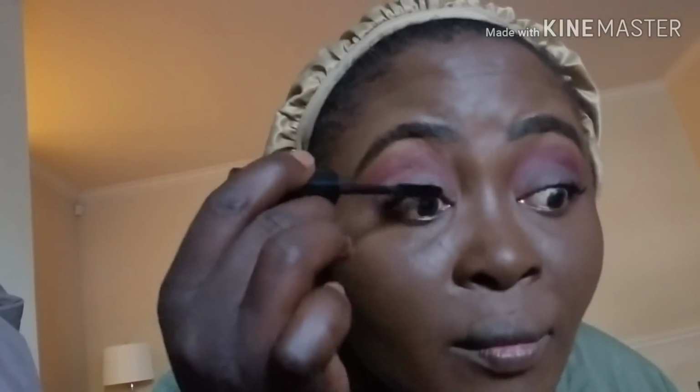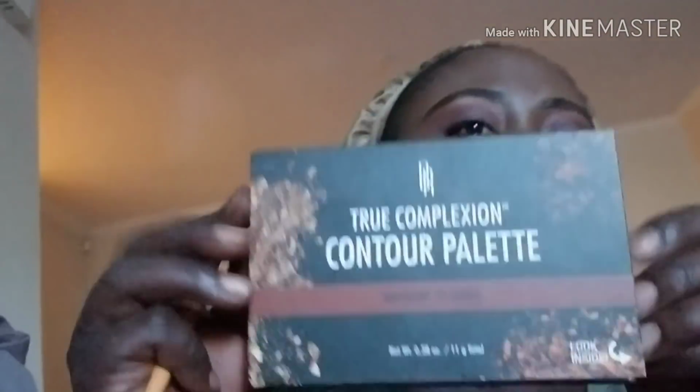So yeah, and then I think after I was satisfied with that, I just used another color to offset the pink a little bit, which I think was a blue color. So, yeah.